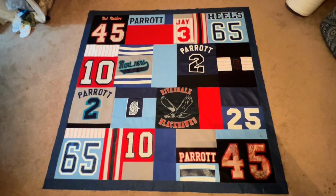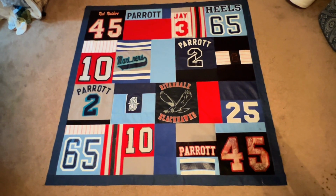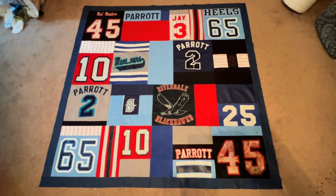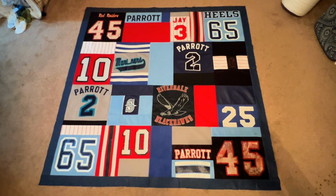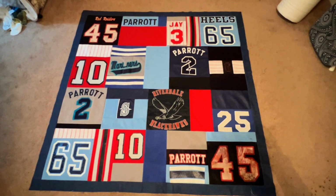I ordered some Minky from Missouri Star. Hopefully it'll be here soon. The reason that I ordered it was because I could get an extra wide piece. This quilt is like 56 inches square.